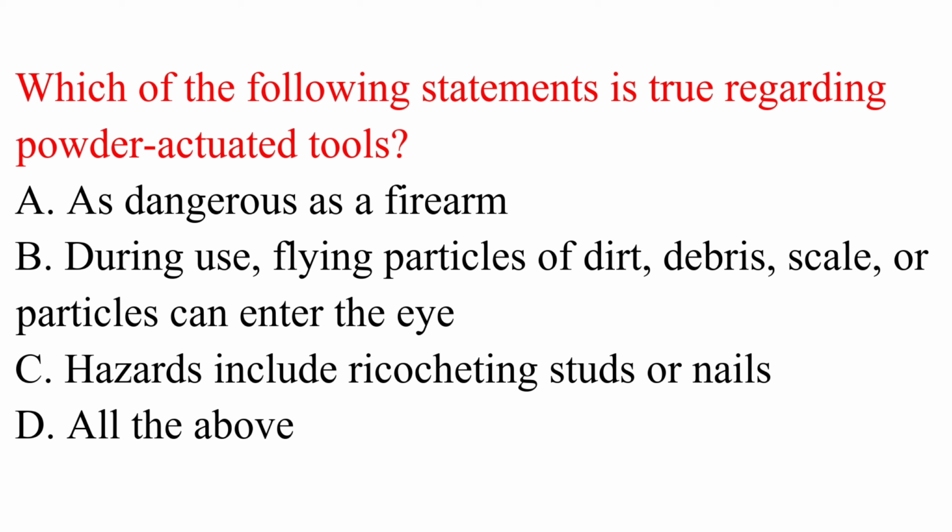Question: Which of the following statements is true regarding powder-actuated tools? A. As dangerous as a firearm. B. During use, flying particles of dirt, debris, scale, or particles can enter the eye. C. Hazards include ricocheting studs or nails. D. All the above. Answer: D. All the above.